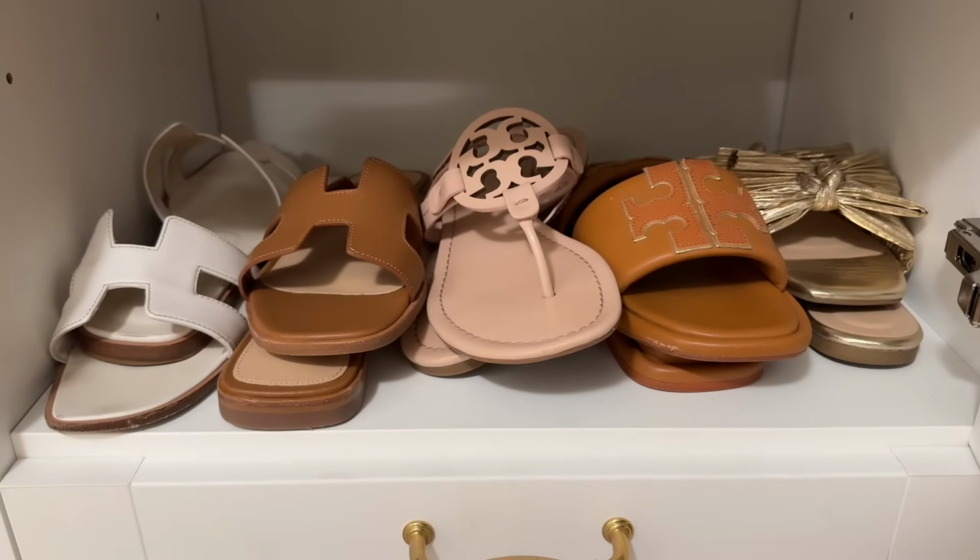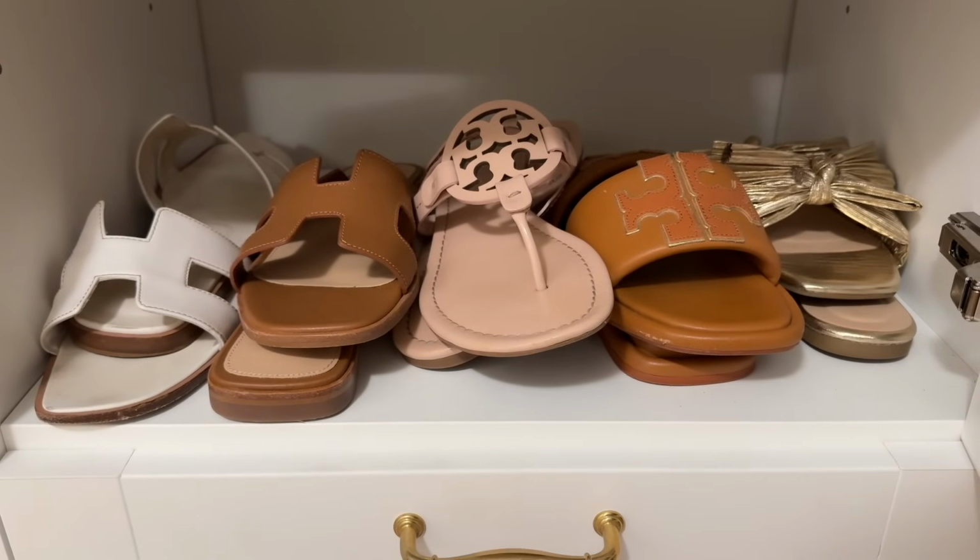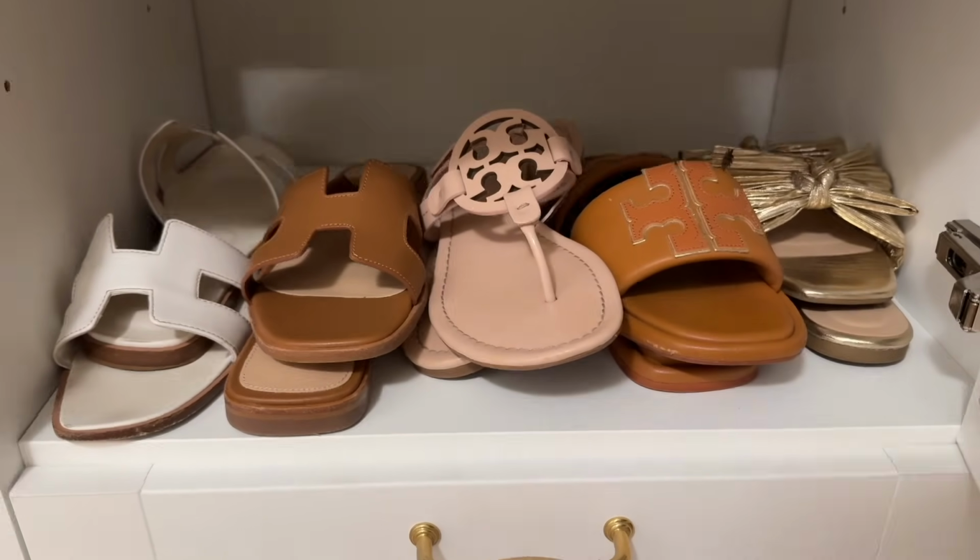First up, this is by far the biggest category, but it's also the category that I reach for the most often throughout summer, and that is a good pair of classic sandals. Personally, I would recommend sticking to sandals that are very simple and streamlined so you can wear them with multiple outfits throughout the summer season, and I would avoid anything too thick and chunky or trendy.